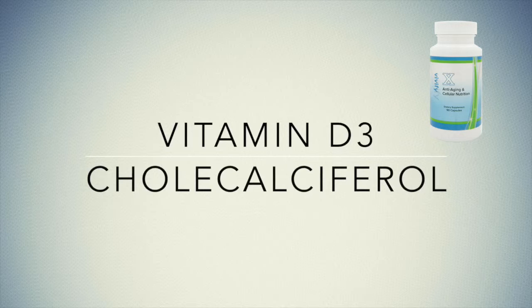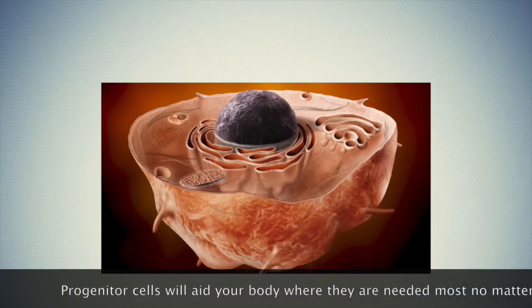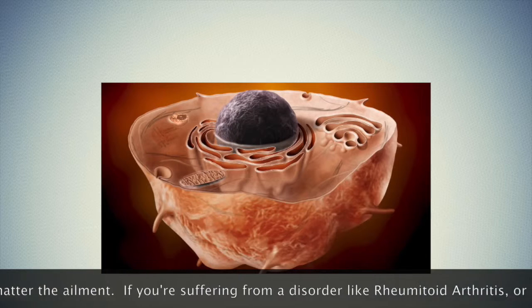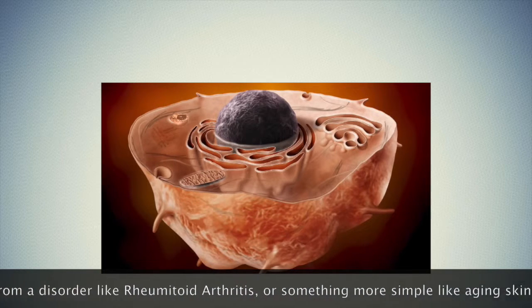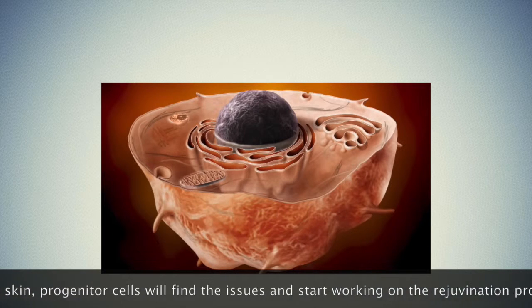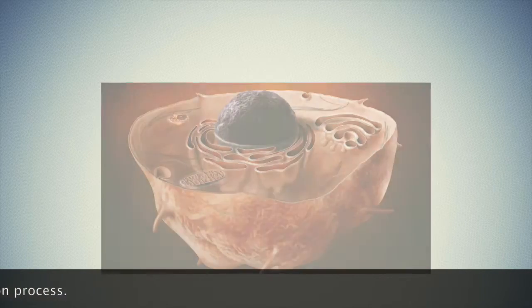Now, I know what you're asking. What's a progenitor cell? A progenitor cell is a biological cell similar to a stem cell. It's been proven that these progenitor cells can move through the body and migrate towards the tissue where they're needed most. Many properties are shared by adult stem cells and progenitor cells.